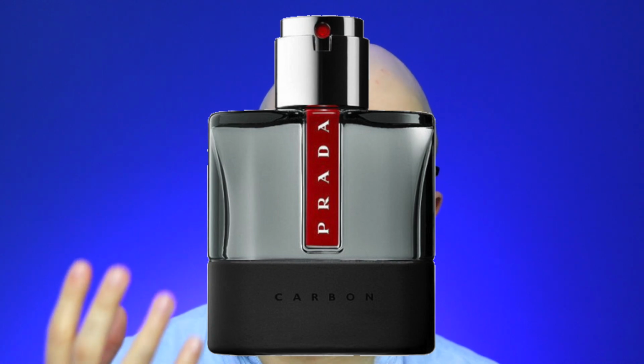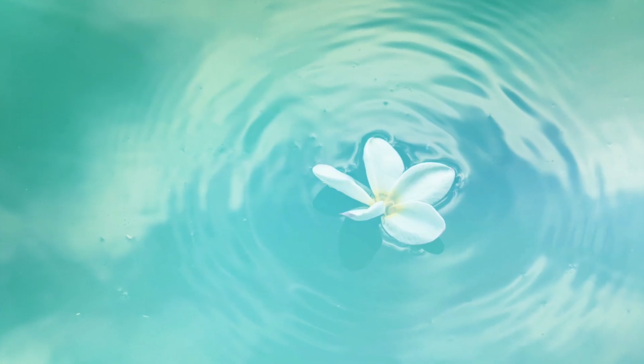Another very good lavender-based fragrance is Prada Luna Rossa Carbon, a fragrance inspired by Dior Sauvage, but it makes it more soapy and smooth, and very clean and easy to wear any time of the year, with solid performance as well of at least 8 hours. Collection number 4, Crisscross 26.